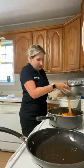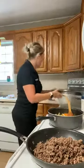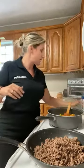We're making a Philly cheesesteak with ground beef. Much cheaper than actually buying steak and going through the trouble of cutting up steak and making it beautiful. We have some ground beef, and I've got a red pepper, a couple of green peppers, I think I got a yellow pepper, some onions, and turn on simmer. Look at this crazy hair. That's a crazy day I've had.